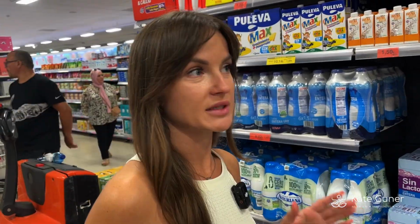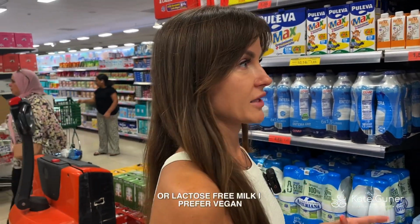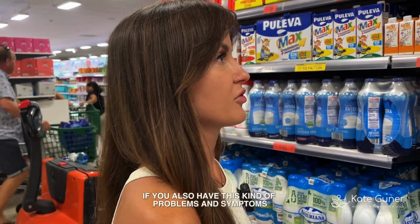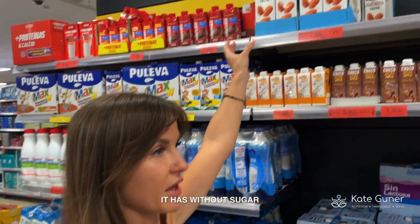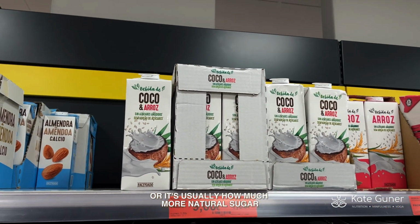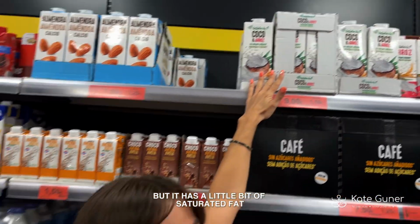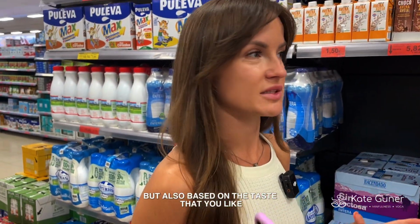I have lactose intolerance, meaning that I usually drink only vegan milk or lactose-free milk. I prefer vegan. If you also have this kind of problems and symptoms, I suggest you take the almond. It has no sugar. Oats usually have much more natural sugar. There's also coconut, but it has a little bit of saturated fat, so you need to remember, but also base it on the taste that you like.